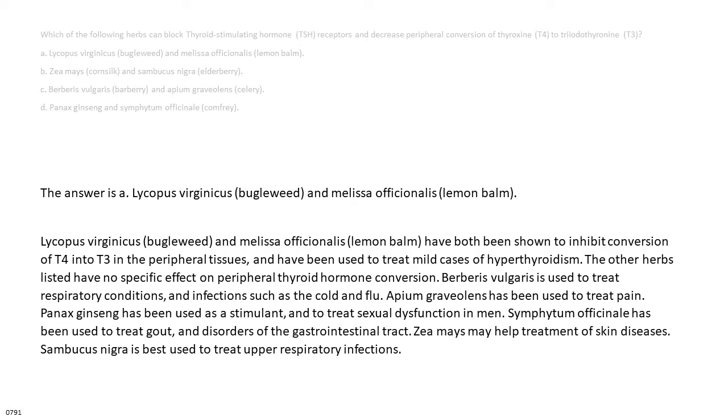The answer is A. Lycopus virginicus, bugleweed, and Melissa officinalis, lemon balm. Lycopus virginicus, bugleweed, and Melissa officinalis, lemon balm, have both been shown to inhibit conversion of T4 into T3 in the peripheral tissues, and have been used to treat mild cases of hyperthyroidism. The other herbs listed have no specific effect on peripheral thyroid hormone conversion.